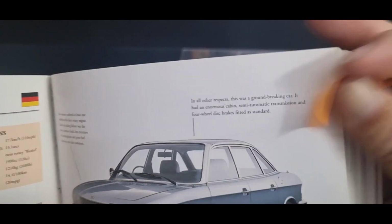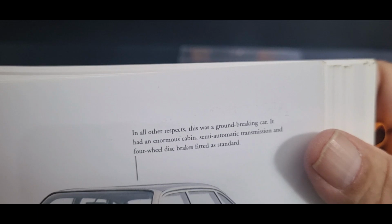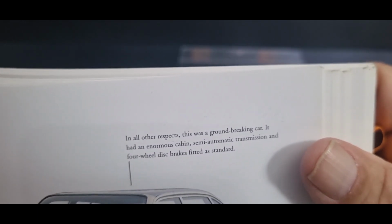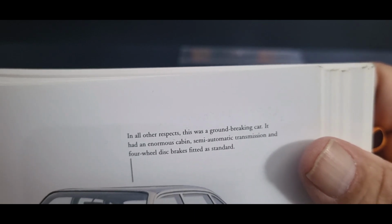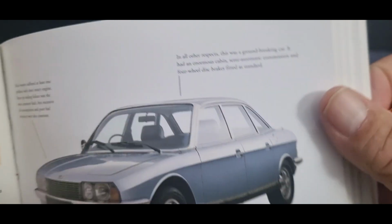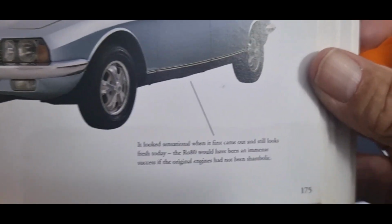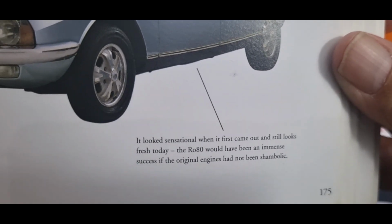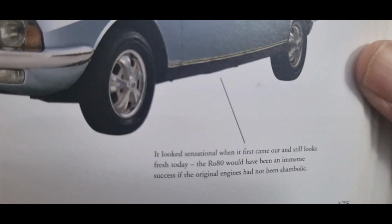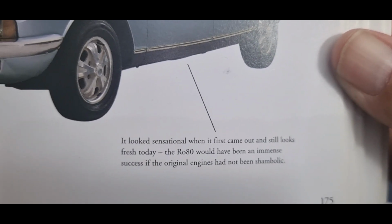What do we got here? In all other respects, this was a groundbreaking car. It had an enormous cabin, semi-automatic transmission, and four-wheel disc brakes fitted as standard. That's pretty impressive back in '67. And finally, it looked sensational when it first came out and still looks fresh today. Really? The RO80 would have been an immense success if the original engines had not been shambolic.